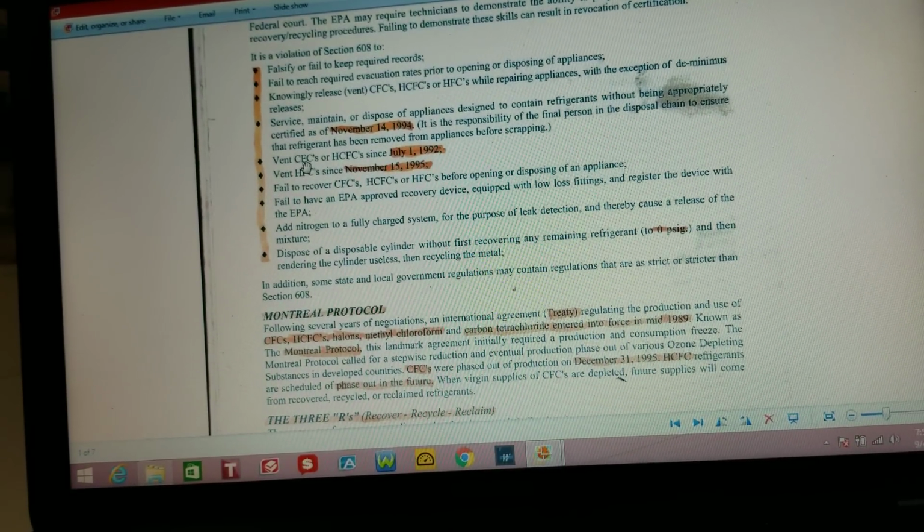Okay, violations of Section 608: servicing, maintaining, or disposing of appliances designed to contain refrigerants without being appropriately certified as of November 14th, 1994. You want to remember that date. It is the responsibility of the final person in the disposal chain to ensure that refrigerant has been removed from appliances before scrapping. So with those refrigerators and coolers or whatever you're throwing out, they have to be properly evacuated. The compressors have to be properly evacuated and properly disposed of. So, you need to know this.